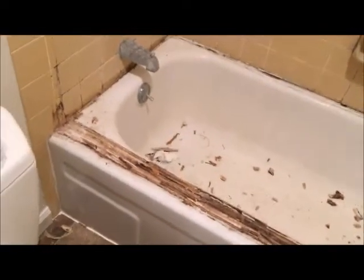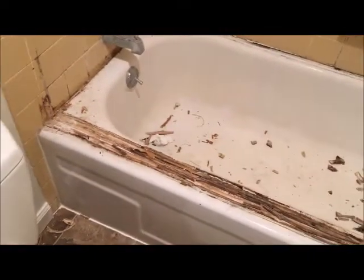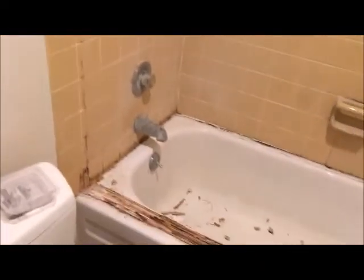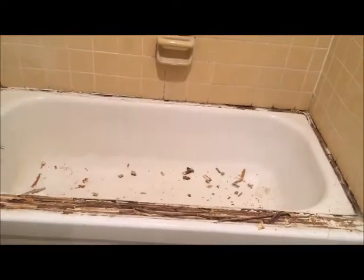Yeah, it's really bad. The bathtub is really worn, and of course it's just a mess with all this silicone and everything else. Okay, so this is the first one. Let's go look at the other bathroom.